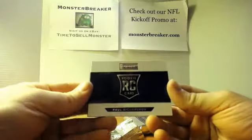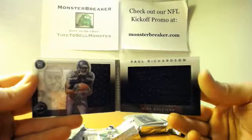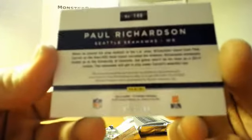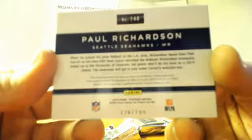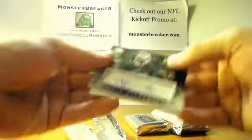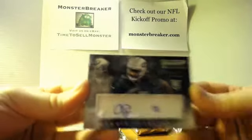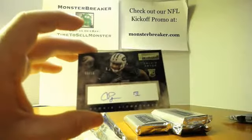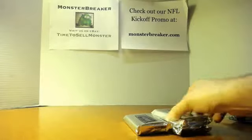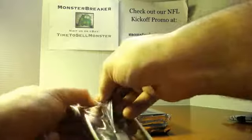Paul Richardson for the Seattle Seahawks. Big chunk of jersey. Paul Richardson for the Seattle Seahawks jersey. Number 126 of 199. We got for the Jets, Calvin Pryor, gold parallel, number 5 of 10, clear auto. The Jets. A big fatty too, so we'll do those two last.